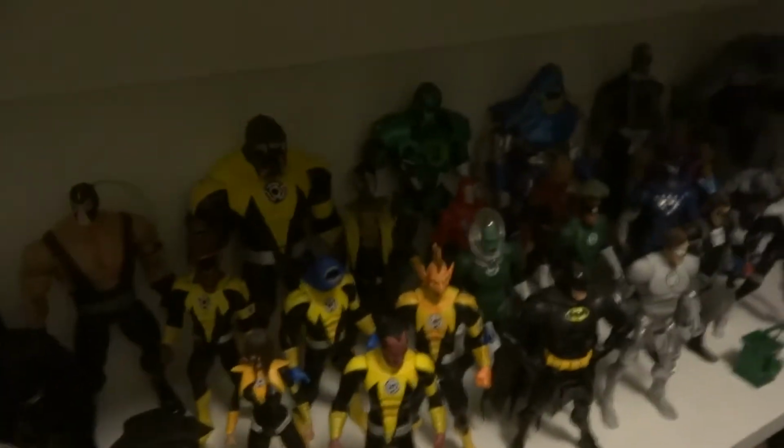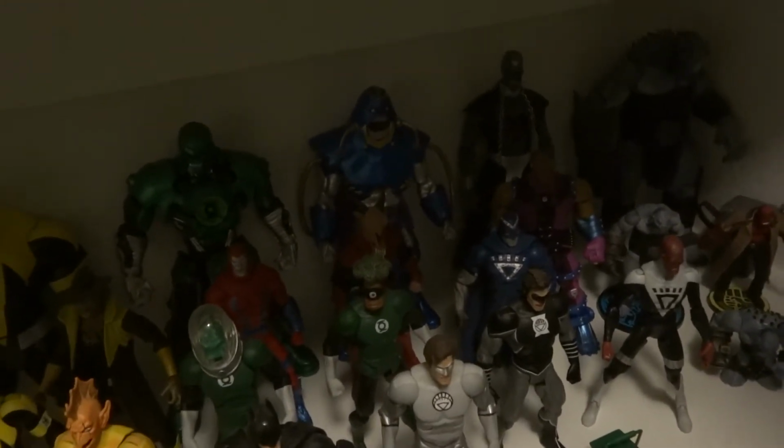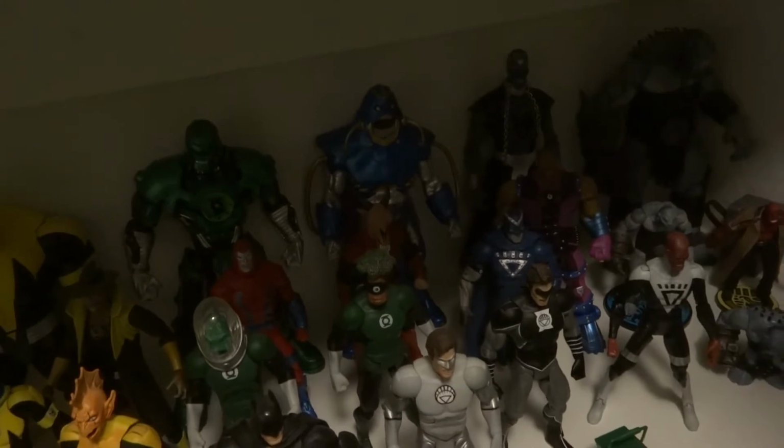DC. Absolutely nothing has changed, except I did get the final arms for Necron, and I was able to build the Necron Build-A-Figure and put him up. And then Hellboy's all the same and everything. So nothing has changed with this shelf. You do have Crossbones right there. So yeah, that is my DC shelf.